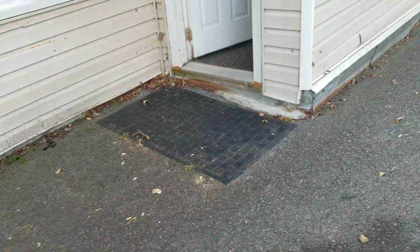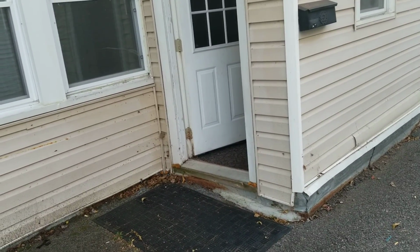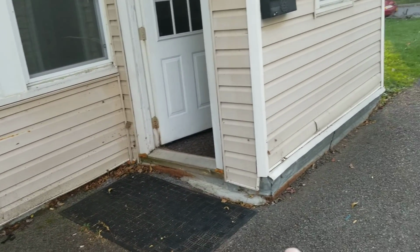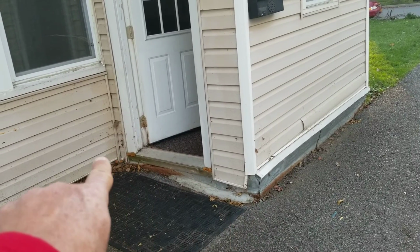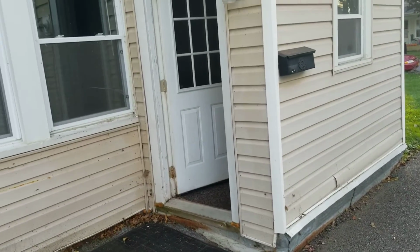Okay, we got our house back on Livingston. We ended up pouring concrete in here, so this entrance is okay. I think what we want to do is maybe take this bottom course of siding here, cut ourselves a piece of AZEK or something, and dress this up a little bit more.